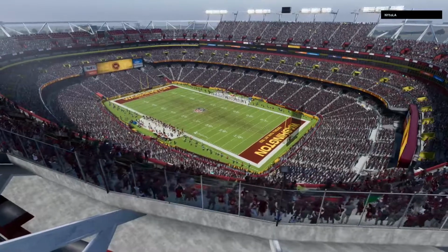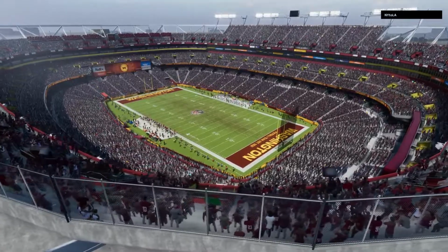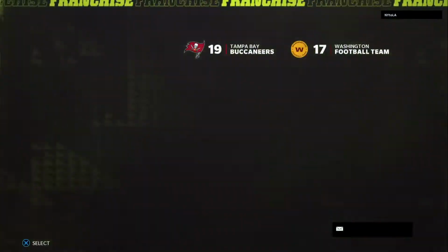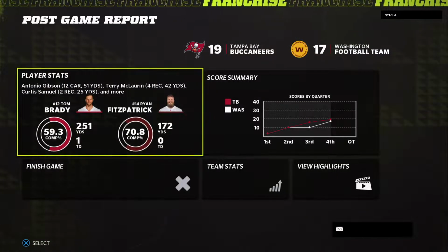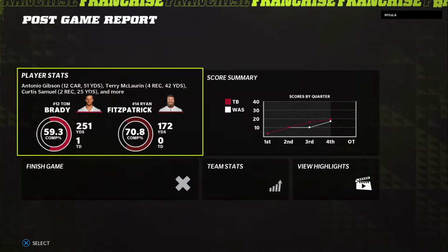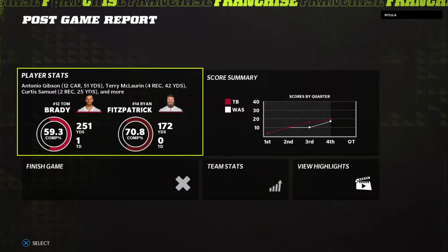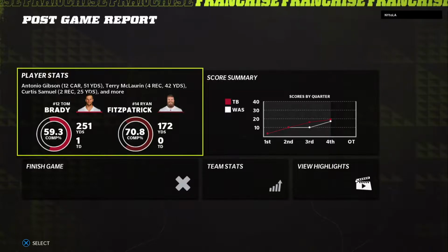So for the Buccaneers, they're setting themselves up as a major contender as they move to 8-1 now on the year. And they'll return home next week to take on the New York Giants. Meanwhile, for Washington, the turnaround hasn't materialized as they fall to 2-7. And they'll be on the road next week for a matchup with the Carolina Panthers.